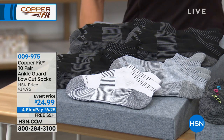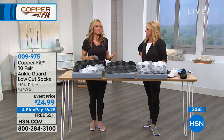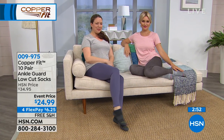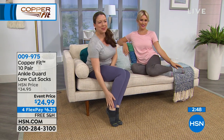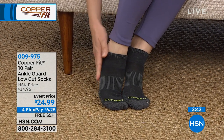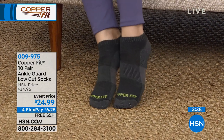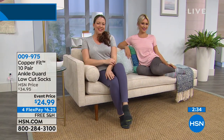Why do you think people switch to these and never wear another sock? Because why would you wear any other sock when it's the most comfortable thing you'll ever put your foot in? Everybody that tries a CopperFit sock just goes, oh, it's all about how they feel as soon as you put them on. It's the technology in the sock, but it's the comfort, it's the support. They really hug your foot, right? It's like getting a foot massage.